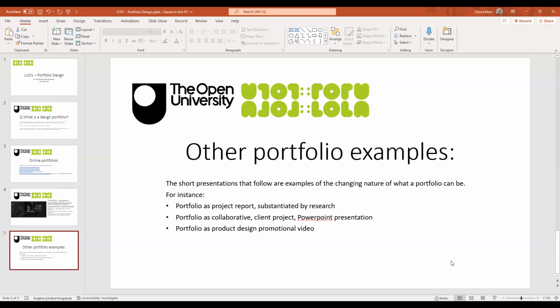Okay, so what we're going to look at in a minute are other portfolio examples. And the first one is actually a project report, a single project. This is from a postgraduate student's final major project. And these projects are also substantiated by significant research. Another one is a live client project to design a domestic kidney dialysis machine, and that is in the form of a PowerPoint presentation. And then the final thing is a piece of product design that builds on work in partnership with the Bugatti Trust to design a coffee machine that has, if you like, the brand values associated with the Bugatti brand. So I'm just going to stop that and do a new share.